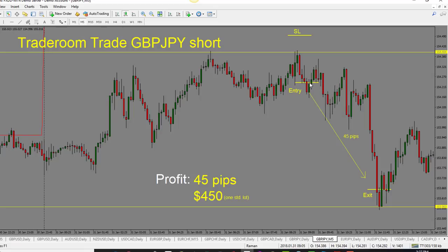By the time we actually entered the trade, it was right over here. So this was our entry for the trade. Stop went above the previous high. We want to make sure there is enough room for the trade to breathe. And then we sat in the trade for a while. For a while, price was just going sideways. It didn't really do much. It went up a little bit, but for the most part went sideways, then started to drop.